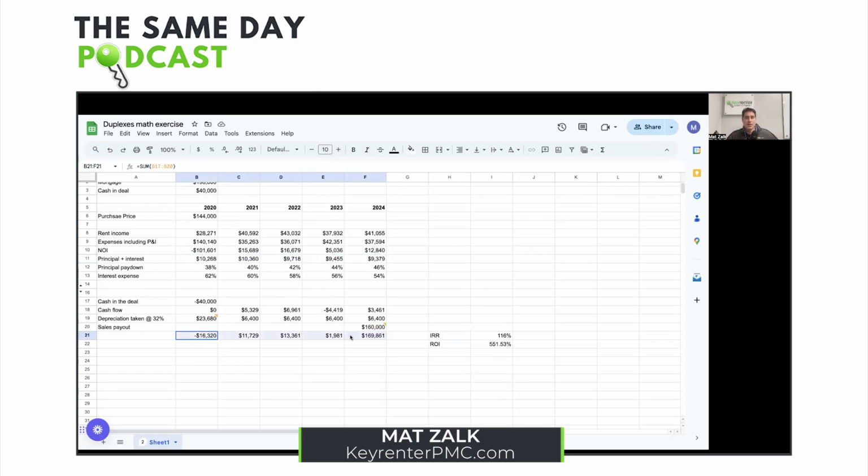So here are our numbers of net flows of the project from a cash flow perspective. And the IRR is 116%, which means it's essentially a 116% compound annual growth rate. I mean, you can look at what an IRR is. It takes into account time. It takes into account an initial purchase and an exit value. But essentially, for simplistic purposes, basically a 160% return. And the return on our investment, something like 550%.